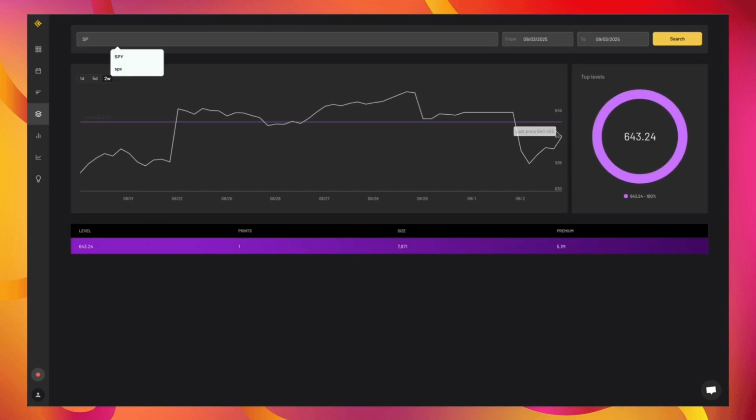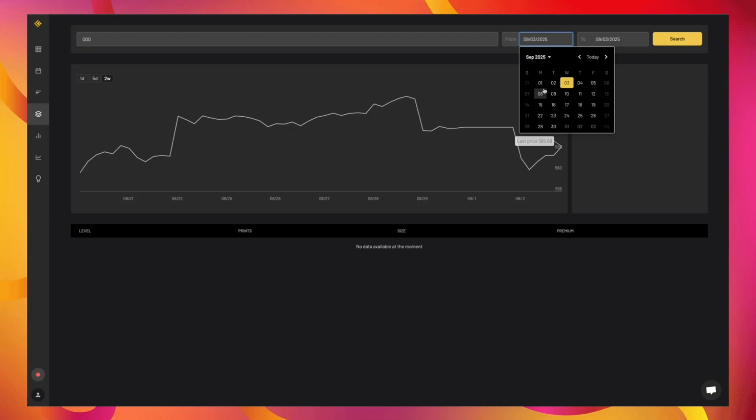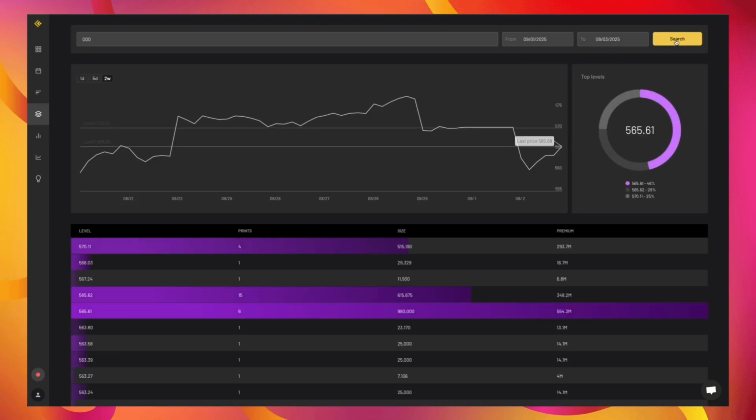Dark pool levels on the QQQ. We have the one from Friday. Let's look if there was anything from Monday to today to worry about. We got 565 from the beginning of the week. This is like $500 million. I mean, 565, what is this? 5, 6, 7, 8, like 900. So almost a billion transacted there at this 565 level. That's interesting for me.